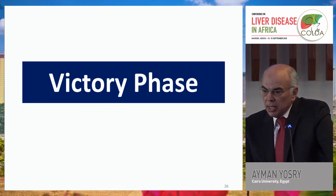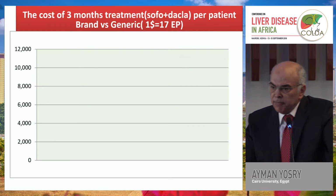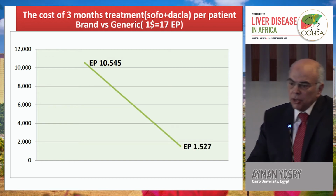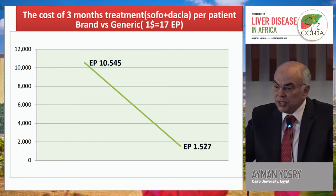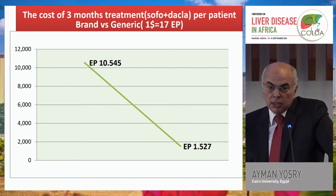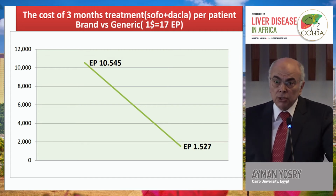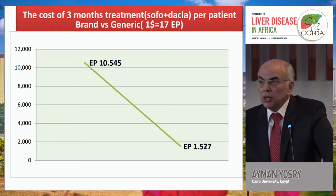Just to show you how this made a difference, the cost of 3 months of treatment of SOF plus DACLA per patient with the brand versus the generic, the cost for the brand was 10,545 Egyptian pounds. The cost of the same treatment with the generics was 1,527 Egyptian pounds. This 1,527 Egyptian pounds is about $88. So it's $88 for the 3-month course of sofosbuvir and daclatasvir.